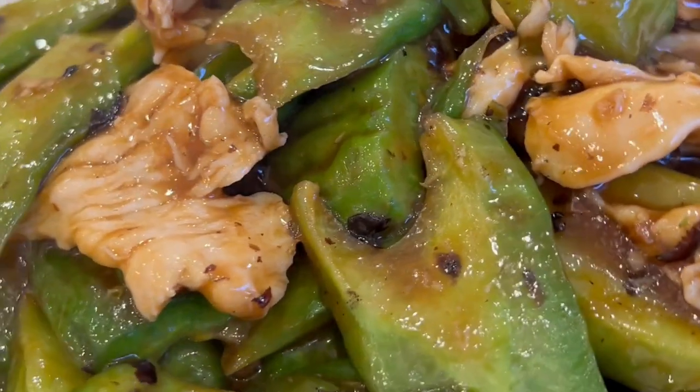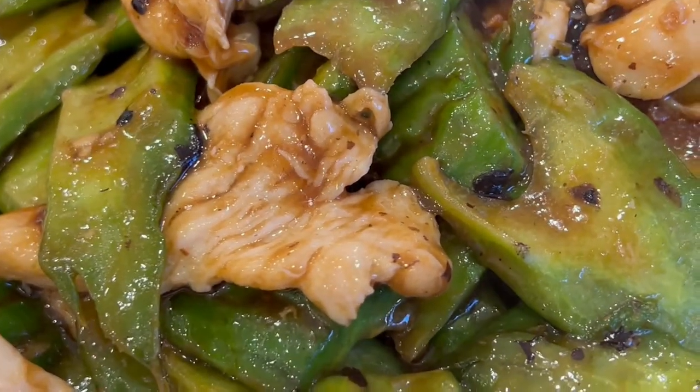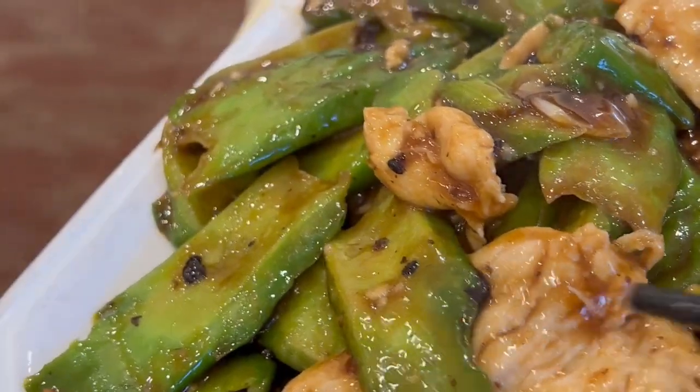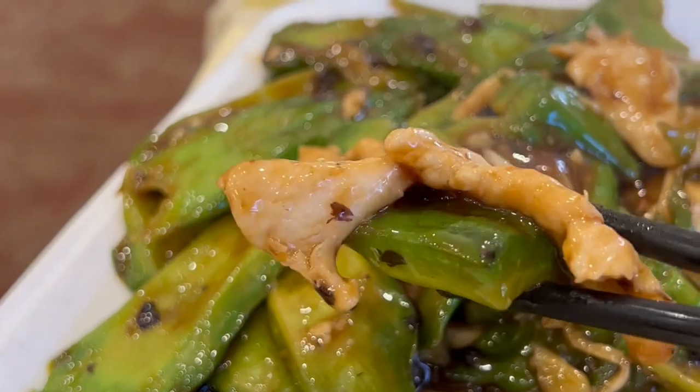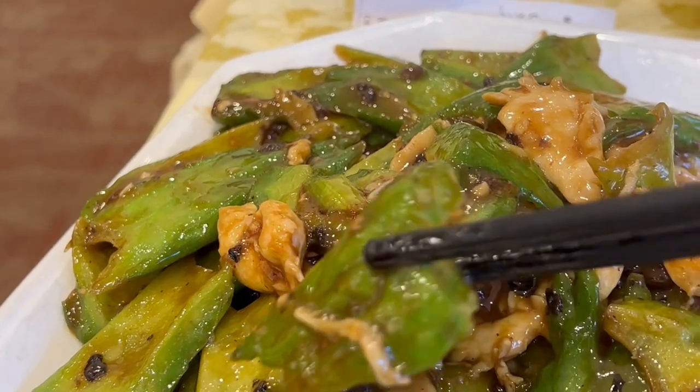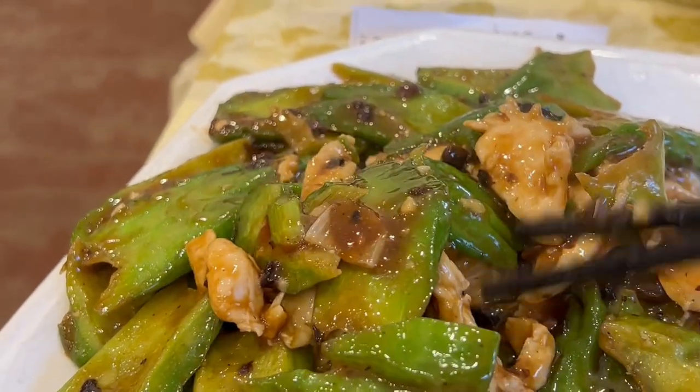This is the bitter melon with the chicken. Bitter melon is supposed to be good for anti-diabetic. You get the big slices of chicken. Look at that. You have the nice bitter melon cut up in nice slices. It's infused with the black bean sauce. Well, I like these big pieces of bitter melon. Mmm. They're nicely tender with a bit of crispiness. And on top of that, it's good for you.